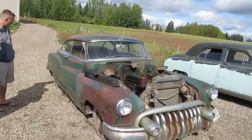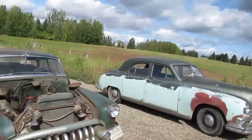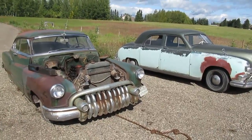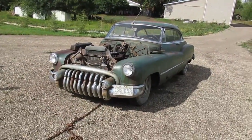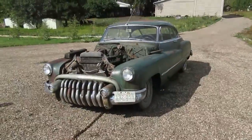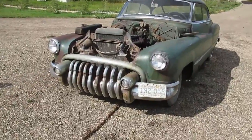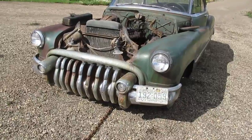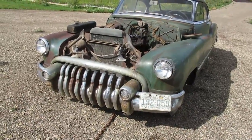It's funny because the Fraser and the Buick would have been direct competition. It looks like some sea creature coming to eat you, whereas this looks like last year's Cadillac. I like it. It's really cool. I love the 50 grill. I think they wanted it to look like a waterfall or something, but it ended up looking like a giant squid.